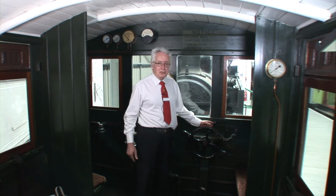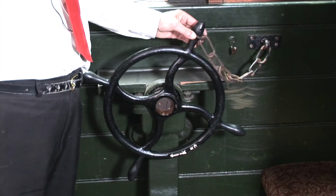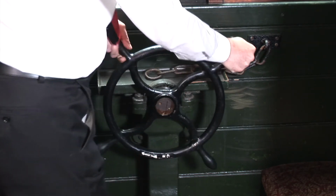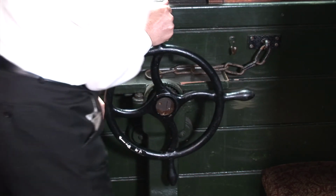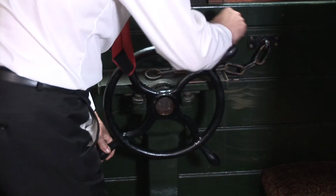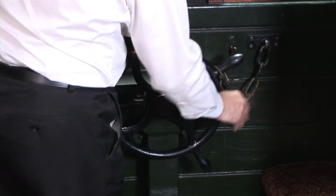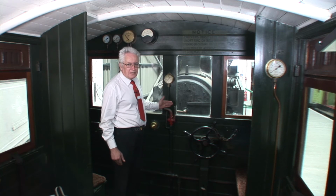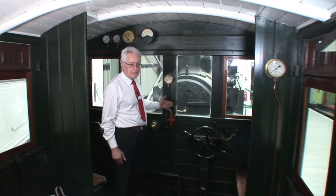But I'll start with the controls down here. That is not a steering wheel. That is in effect the brake for this coach. That would be operated by the guard and would lock the brakes on for this coach, effectively immobilising it. To the left there, that is part of the Westinghouse braking system, again operated by the guard so that he can perform an emergency stop with it if necessary.